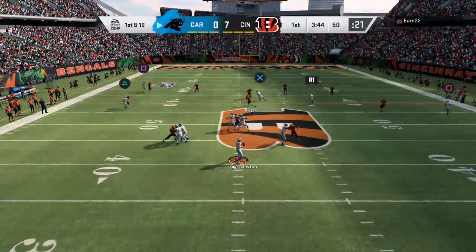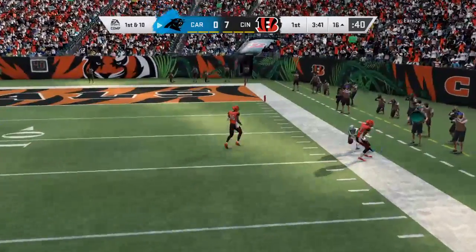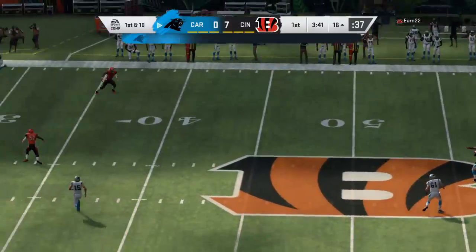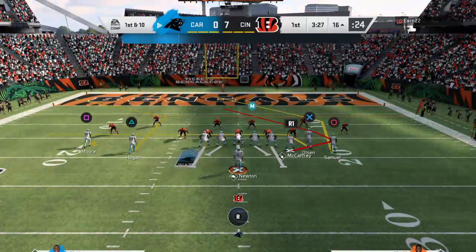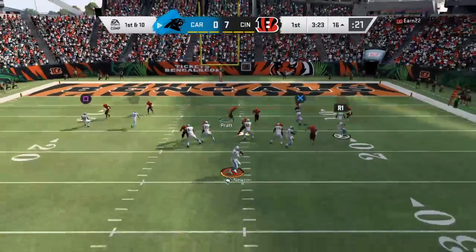From the 50, Newton. He's going to fire this thing deep right. That's caught inside the 20. And they'll have it in the red zone before he crosses over out of bounds. A very nice pickup of 33 yards. So the big play means just like that, they'll operate from the red zone now on 1st down.